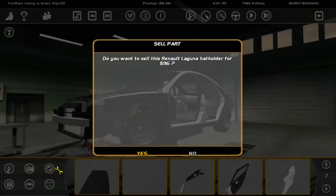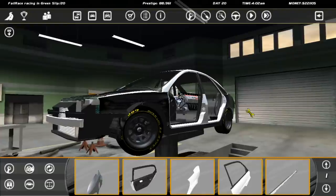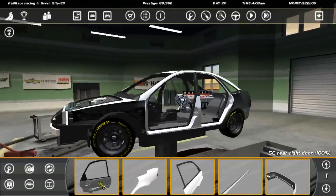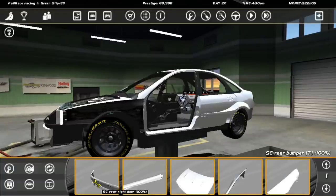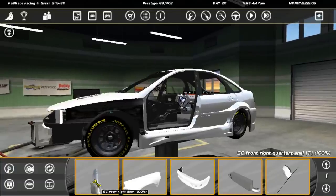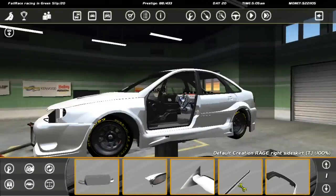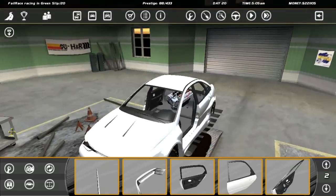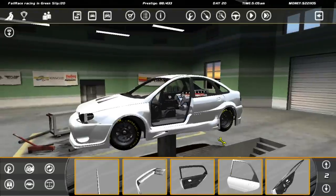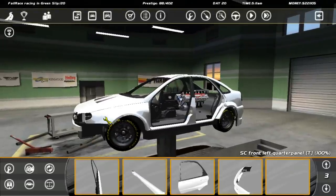Okay, so we don't want that. That's rubbish. Go away. That's invisible. It's a magic radiator. And okay, for the quarter panels, what does this end up looking like when we put on all of these bits and pieces? Car's taking shape quite nicely, and that doesn't go on. Okay, so we don't seem to have an SC door. I also do not. No, I don't like it. It's hideous. Okay, get rid of that silly body kit.